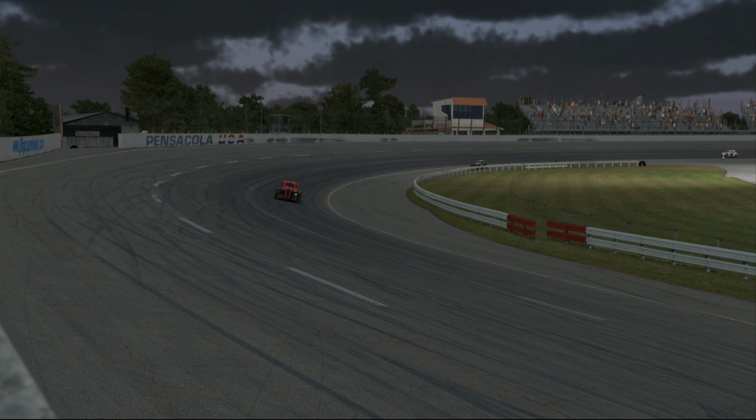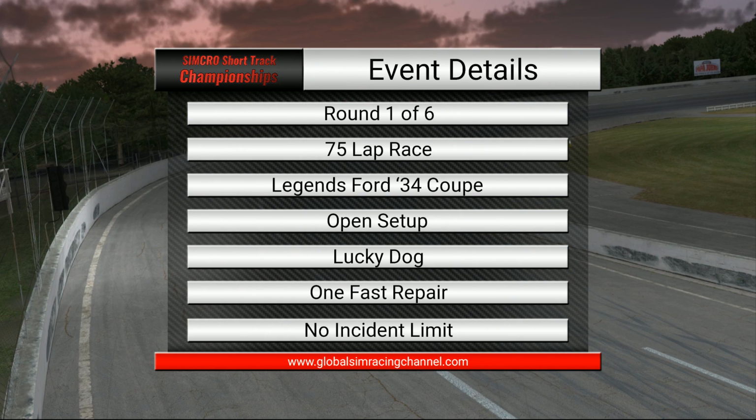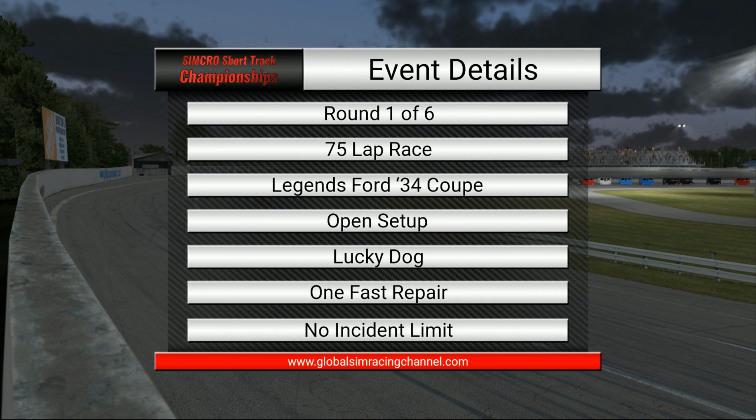And Taylor, speaking about ships, why not ship our viewers over to the race details? Of course. Well, this is round one of the 6-round championship. Tonight's race is going to be 75 laps using the great Legends Ford 34 Coupe. Of course, this setup is open so drivers can twist and tweak and turn to get the car right for their needs for this race.